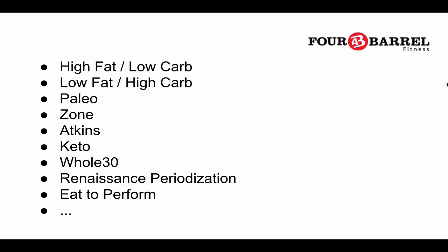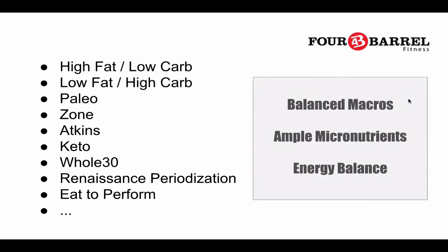So what is good nutrition? Well, there's a lot of noise out there about what is the best approach to healthy eating. Is it low fat, high carb, high fat, low carb, paleo, zone, keto, Atkins, Whole30, RP? The list goes on and on. Here's the quick and dirty. Most good diets are more similar than they are different. They all get at a few primary things, they just come at them in a different way. The things that most good diets focus on are getting a balance of macronutrients throughout the day, getting in lots of micronutrients, and not eating too much or too little.